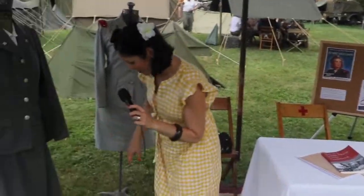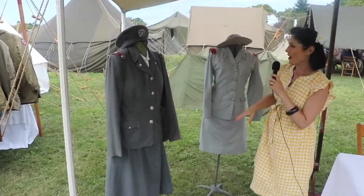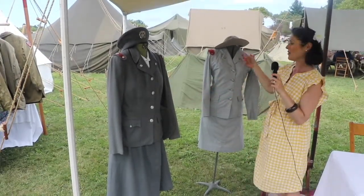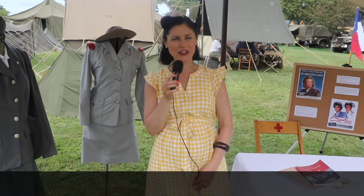My uniforms here, these are two of our dress uniforms. This is a winter uniform, and this is a summer uniform. It was a 30-month accelerated program that had a 6-month clinical at the end of that. About 124,000 completed the program in that 5-year time period, and about 180,000 entered.